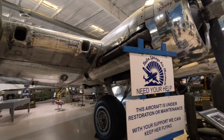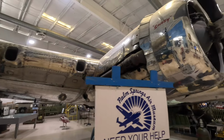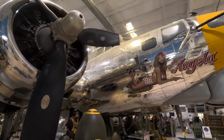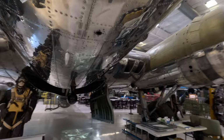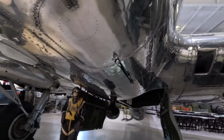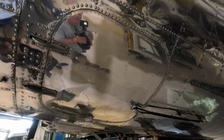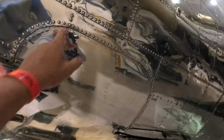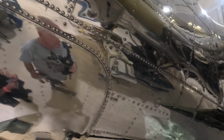And we need your help. And this motor's nicknamed Sneezy. And that nose art looks really quite modern. You can see the machine polishing around all the rivets. You can see the blackness from the polisher. This sucker gets a regular buffer wheel on it. And there's a little bomb.